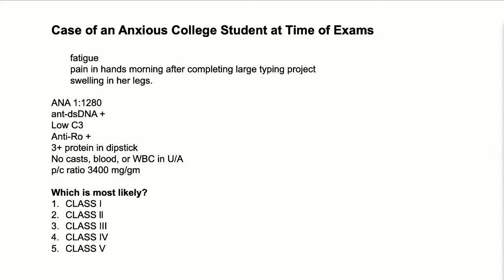And so it turned out that she had 3+ protein on her dipstick, and her protein to creatinine ratio was 3,400 milligrams per gram, roughly equivalent to nephrotic range proteinuria. And she had anti-DNA positive and low C3, and a positive anti-Ro. We're going to get back to that later. So, I thought she had nephritis. I'm going to ask you to guess which is most likely, class 1, 2, 3, 4, or 5.